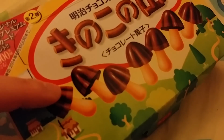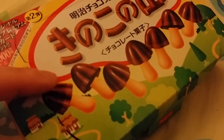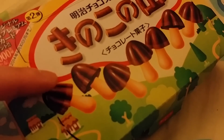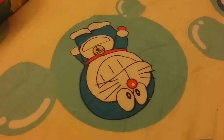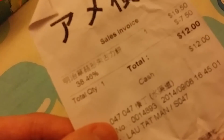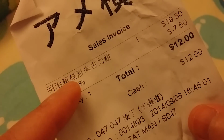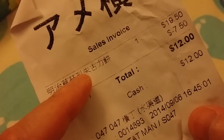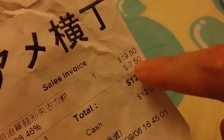So do you guys remember, I told you, I got these for $12 instead of $24 or $21 or $19 or $14, and I wasn't lying because I just found this receipt. So right here it says Meiji mushroom shaped chocolate biscuit, and it was $19.50 but $7.50 off, so it came to $12.